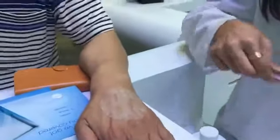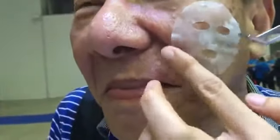So yeah, this man would like to try it on his face. Let's see. Okay, because this is a sample. Cool, very cold. Cold and wet. Yep. And then we try another side.